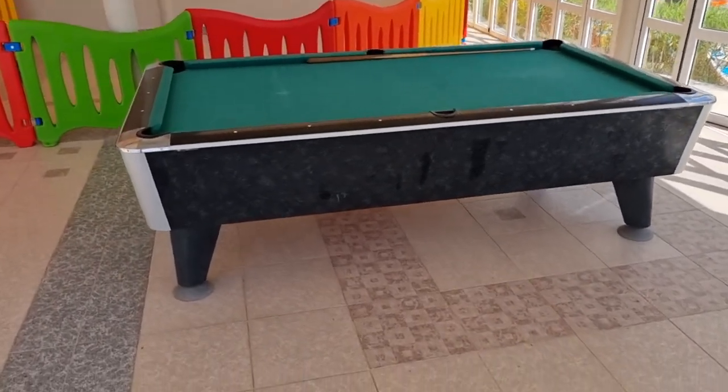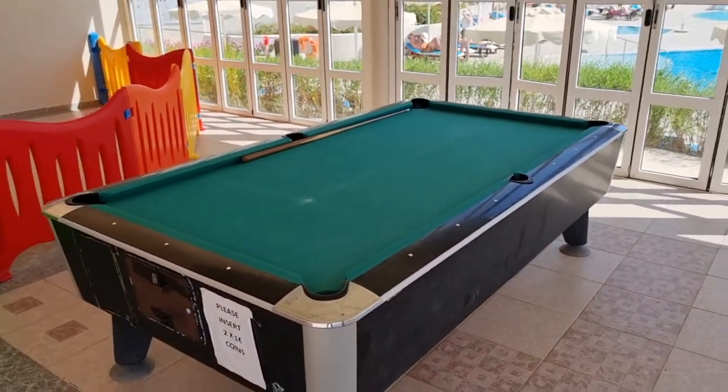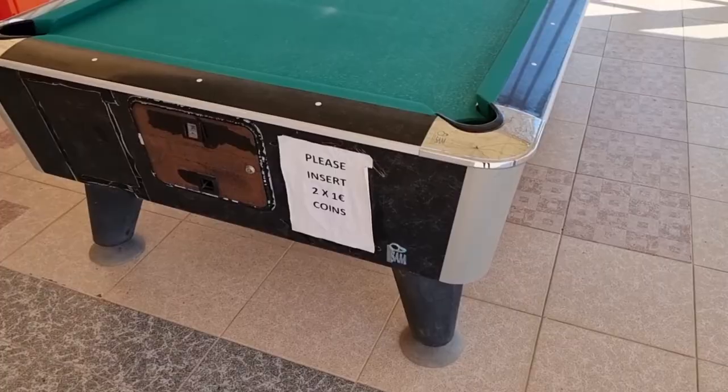Here we have a snooker table. If you want to play some snooker, you have it. It's close to the pool. But as you can see, it's paid.